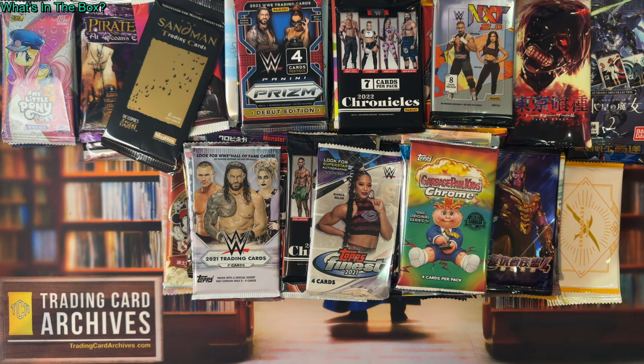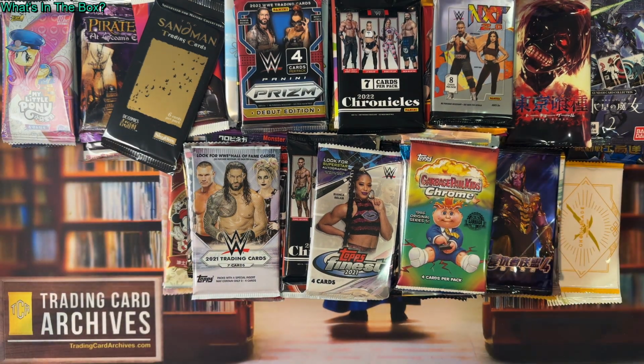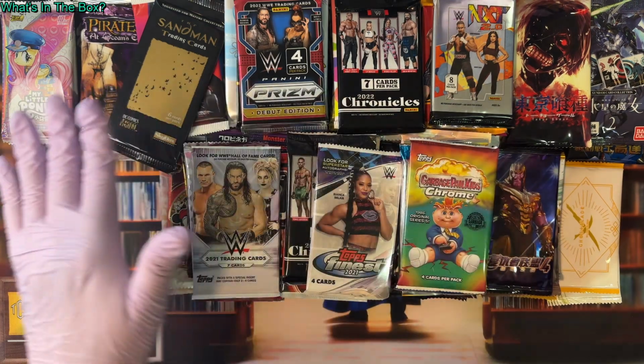So yeah, I hope you enjoyed an overview of what that box is. And again, if you win, this is what you'll get. It's a bit over 6 pounds of trading cards. So all right, I'm going to stop talking about these now because this has been wild. But anyway, I hope you get a view of how exhaustive this collection is.